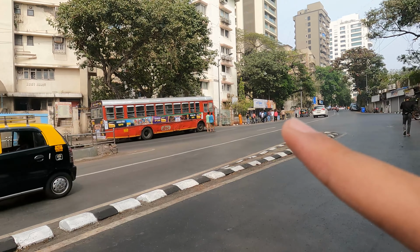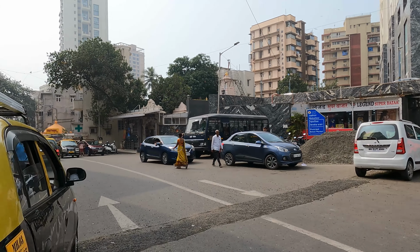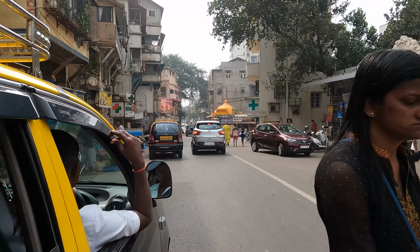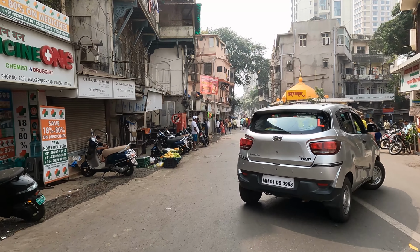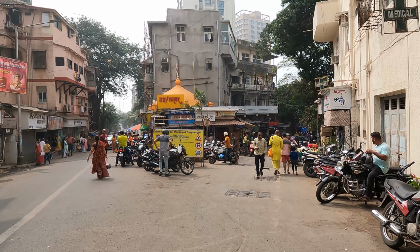And that's actually the bus stand from where you can board the bus to CST station, obviously, but other destinations as well. I'm actually going to Banganga Tank, so let's go. So we take this lane, which is kind of like a small by lane.